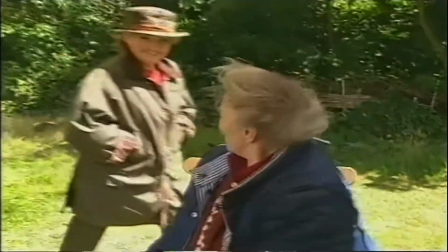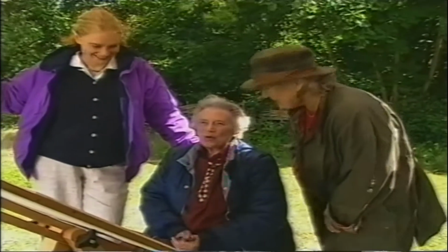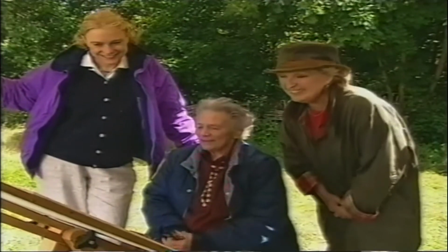Hello, Margot. Hello, Hannah. Hi, Margot. Susan. We have perfect windmill conditions today. Whizzing round, it's what we need, isn't it? It's wonderful. How are you getting on?